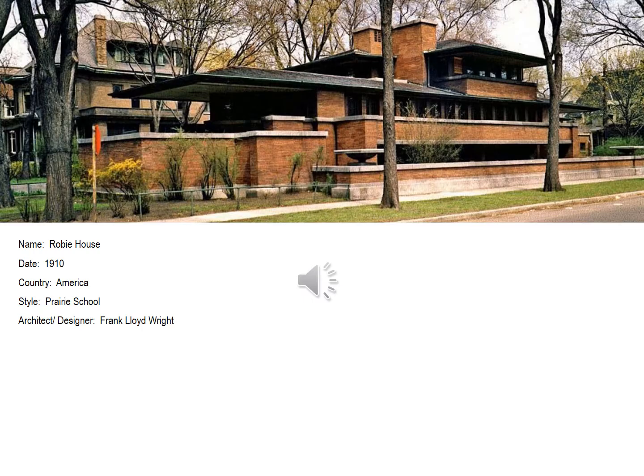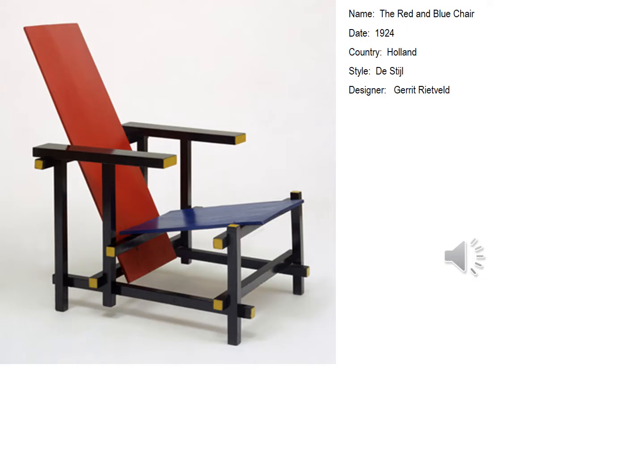What was the basic driving philosophy behind De Stijl, and how is that reflected in this chair?